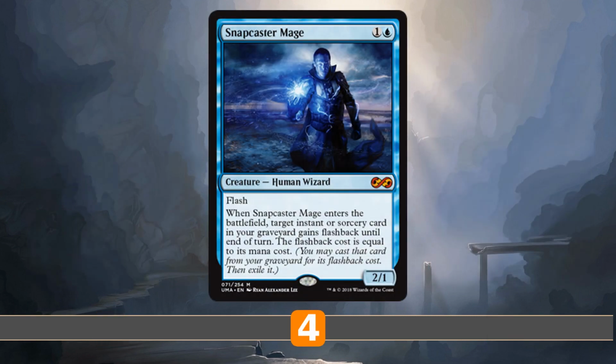And then onto our last spell, we got a playset of Snapcaster Mage. Of course, a blue deck has a playset of Snapcaster Mage. Really good for flashing back things like Cryptic Command, or even on turn four, we just snap back a Boomerang or Eye of Nowhere to further deny our opponent's mana.